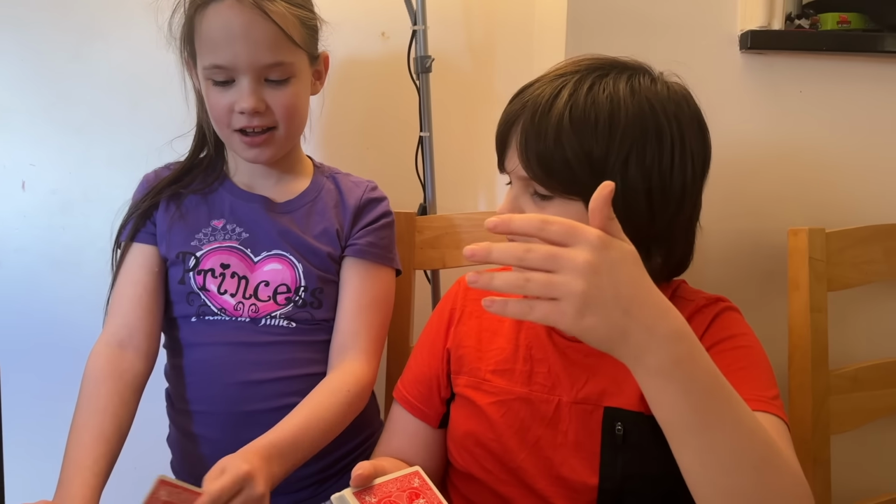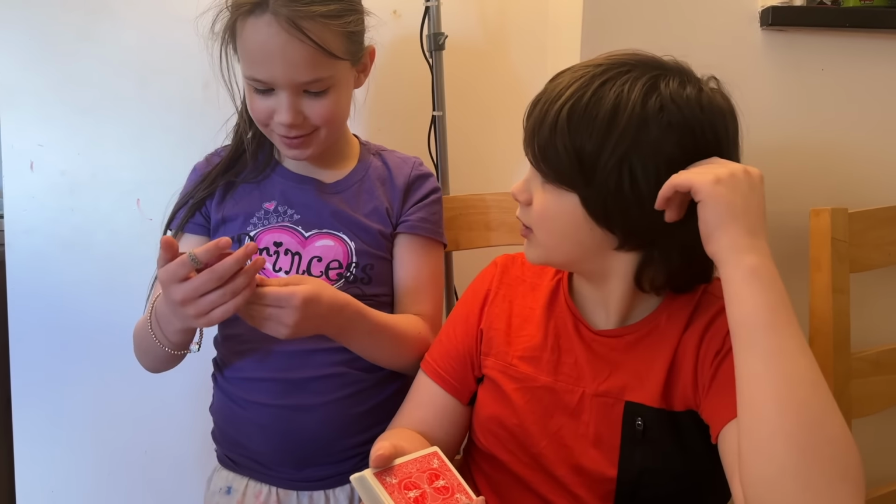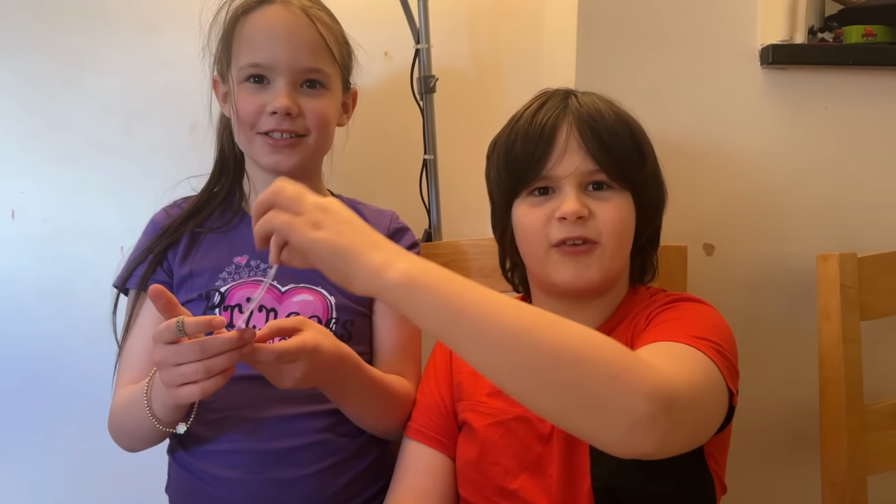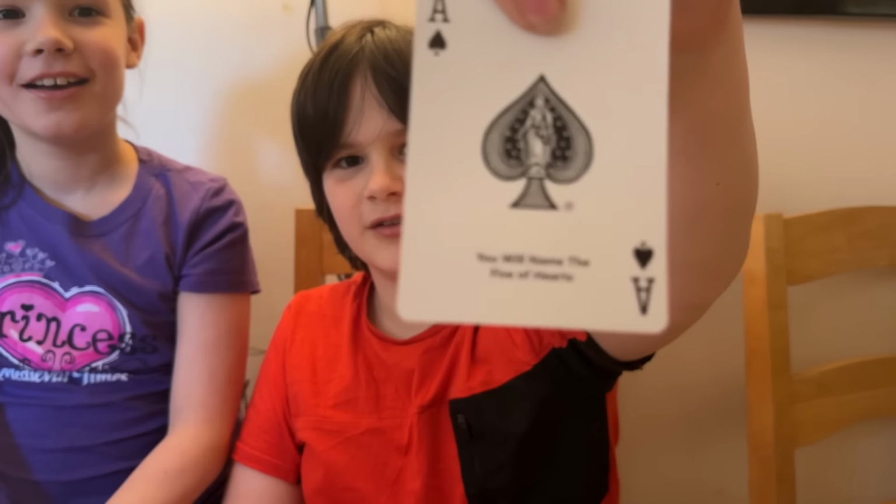Now, Thea, you named a card. What was that card? I named the Five of Hearts. Thea, look at the fine print at the bottom of that card. You will name the Five of Hearts. You named the Five of Hearts, didn't you? So, that was On Second Thoughts. That's the performance. You did a great performance there, Rye.